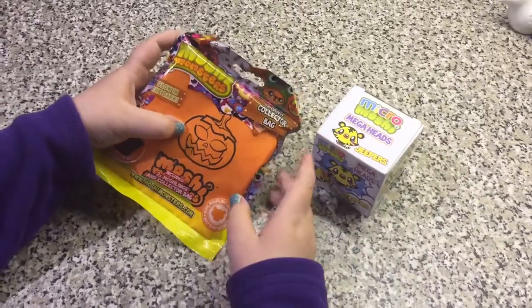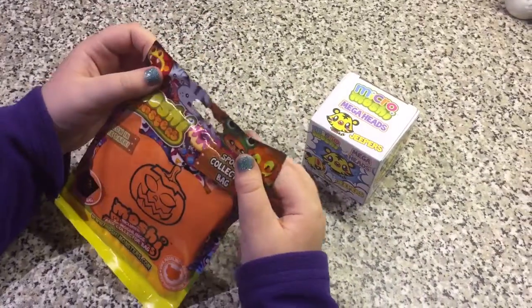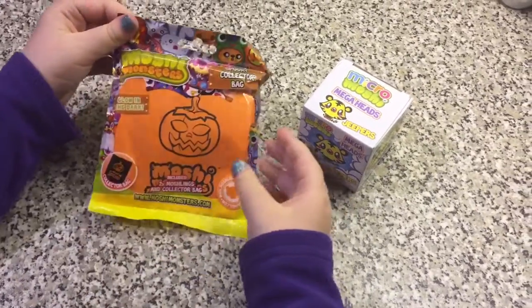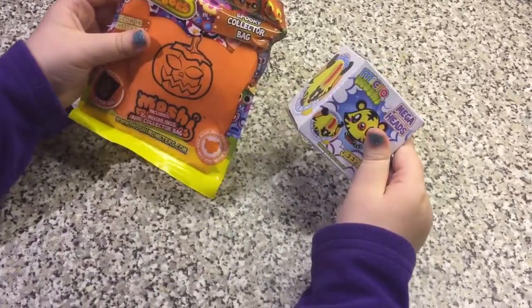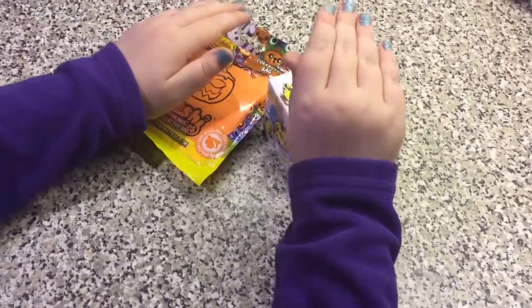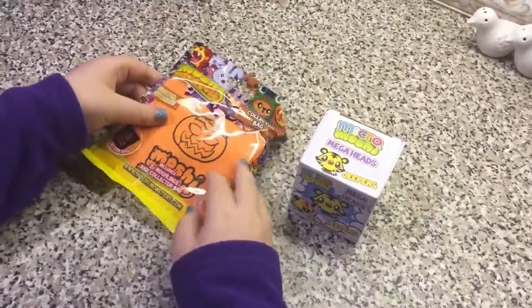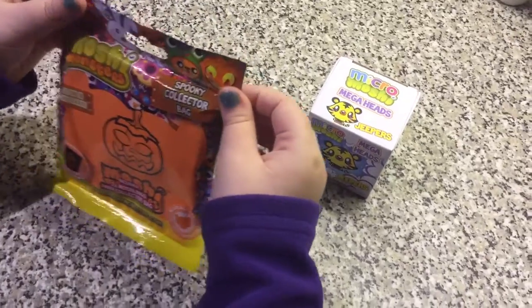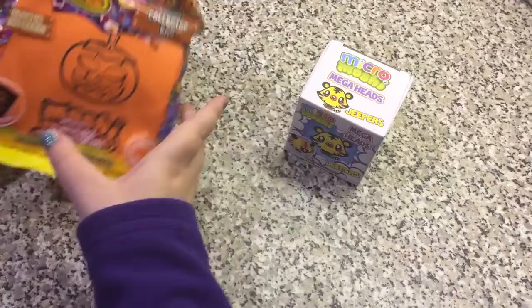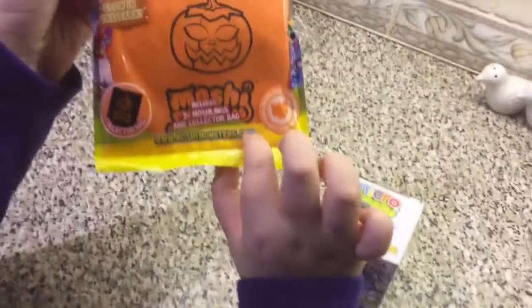It's going up in a couple of days, maybe weeks, I don't know, on the 31st of October, on a Monday. So we have a Halloween special for 2016. Oh yes. So now we have a spooky collector bag, glow-in-the-dark Moshi Monsters pack, which you get two Moshi things and a collector bag. It shows it on the front.